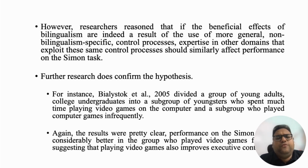They divided a group of young adults, college undergraduates, into a subgroup of youngsters who spent much more time playing video games, as opposed to a group who spent very little time playing video games. Again, when they compared these groups on their performance on the Simon task, the results were pretty clear. Performance on the Simon task was significantly better in the group who played video games more frequently than in the group who played video games very little.